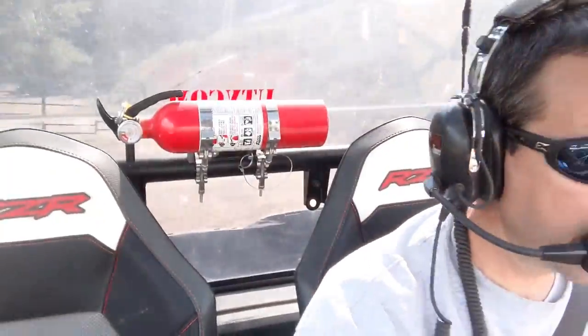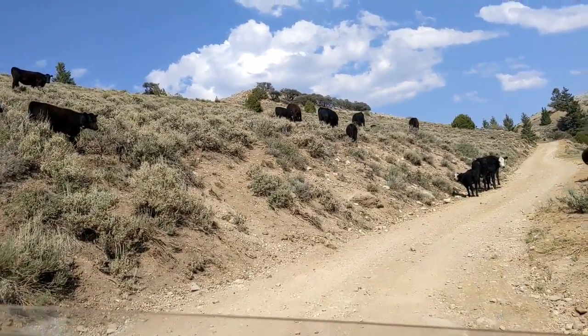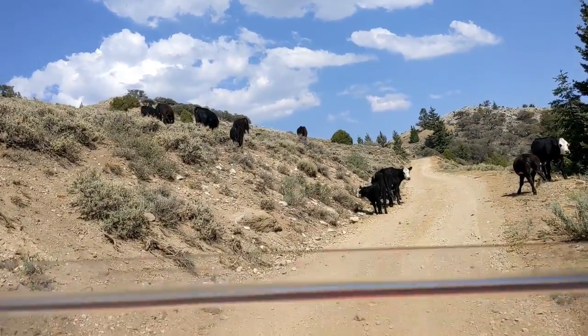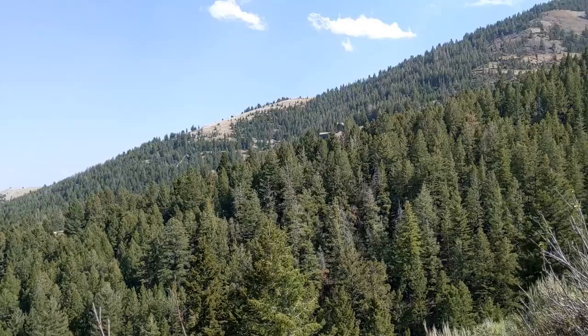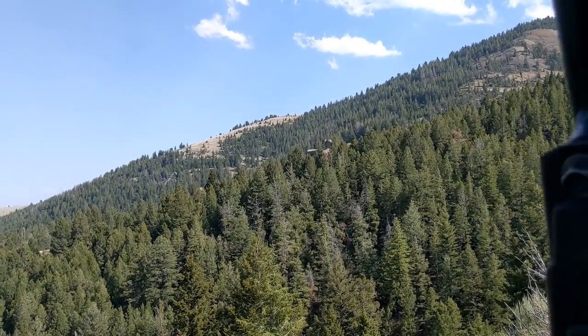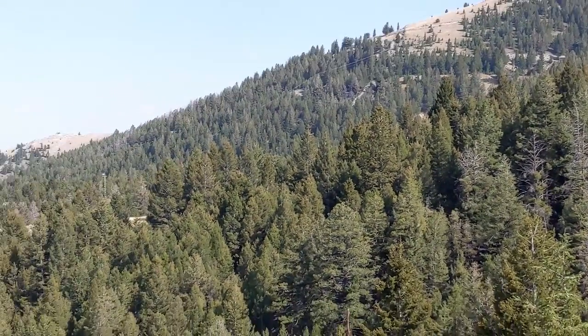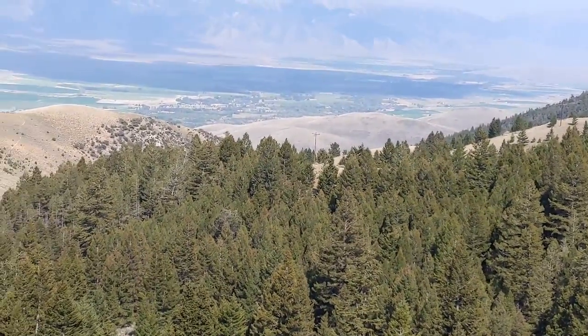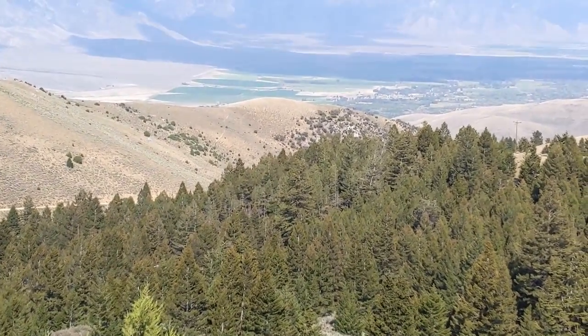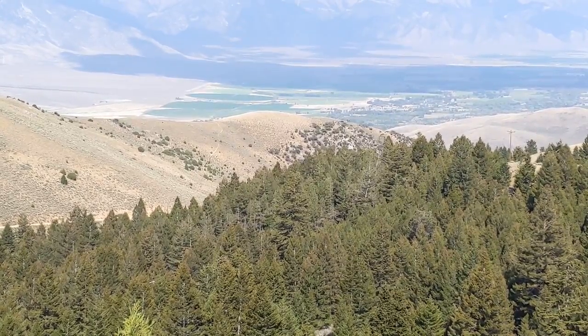Turning around, heading the other direction. Move over, move over. There it is, clear up on the side. It's tough to see. I'll see if I can zoom in on it. See it way up there? So what it does is it goes from there and it goes clear down into the valley. And we came up that road right there. It goes way down in the valley is where those other tram rails were.